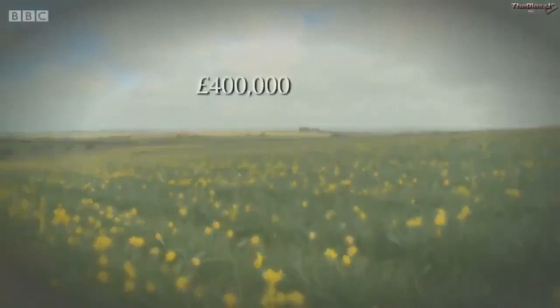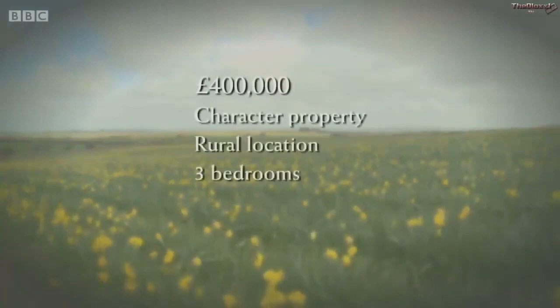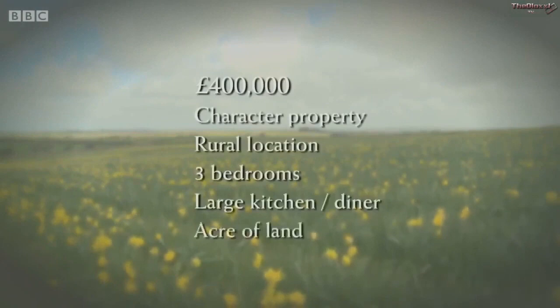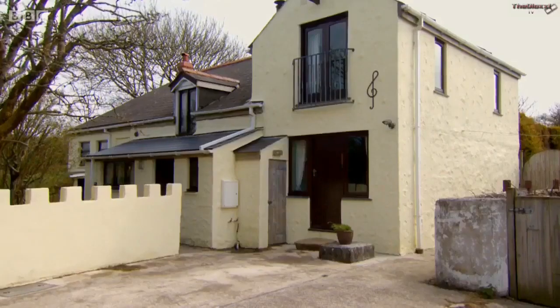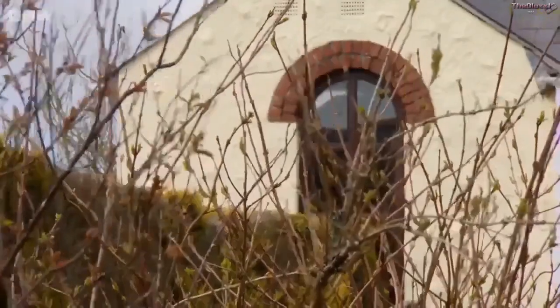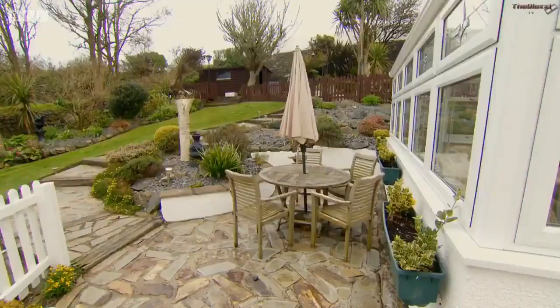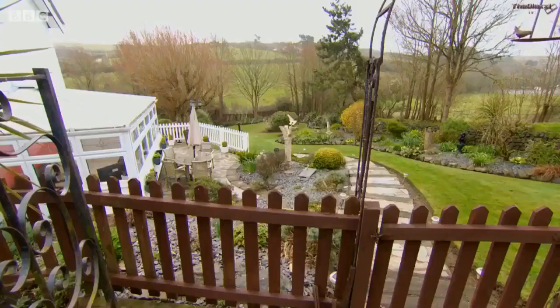On a budget of £400,000, our buyers are looking for a handsome Cornish home in rural surroundings with 3 bedrooms and a spacious country kitchen. They're also after an acre of land to fulfil their sustainable dream of growing their own produce and keeping livestock. And we've got a fine and varied selection of homes lined up to tempt them, but I won't reveal the prices until they've each had a guess first. Then, to top it off, we've got the mystery house, which could take their idea of Cornish country living from the outside to the inside.